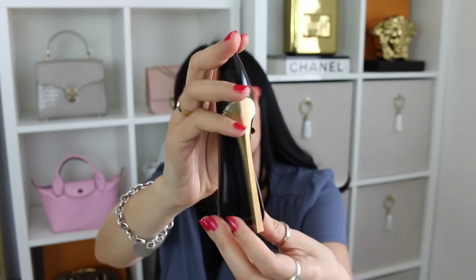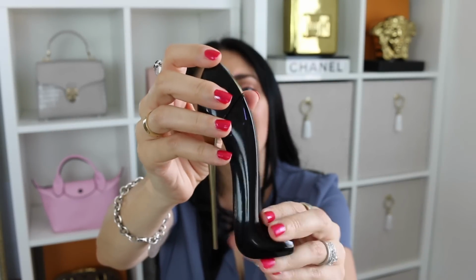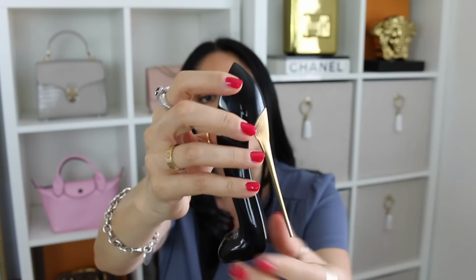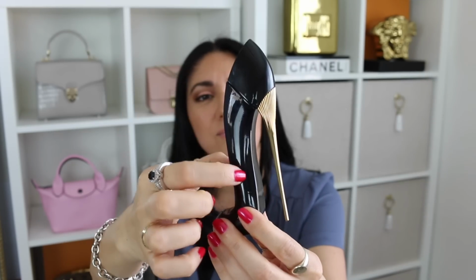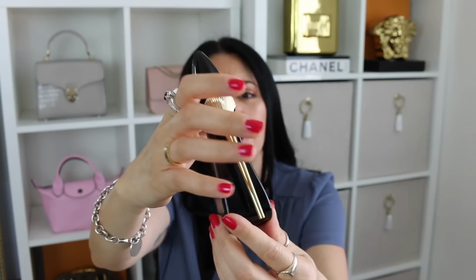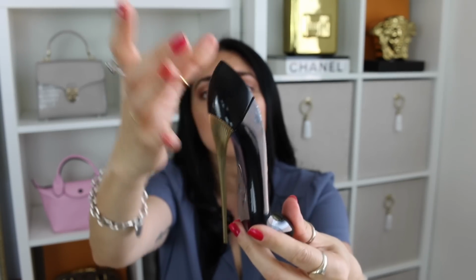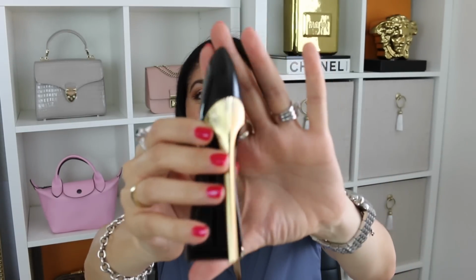But look at the bottle. The bottle is like a 10 out of 10. Am I right? How fabulous is that? And they have an entire line for Good Girl. It just depends on the scent. They have one that's blush, and this guy is of course pink. They also have a red one, and I've heard people say that they also have these for limited edition collections, and the stiletto is all glitter. So how amazing is that? I love it.